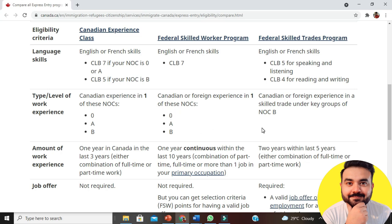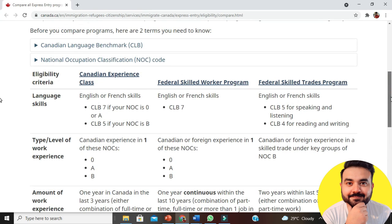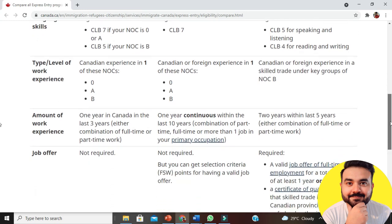And the eligibility criteria for the FST program is that your experience must be under skill level NOC B. So if you have a NOC B, then you can be either a Federal Skilled Trades worker or a Federal Skilled Worker, depending on the NOC code exactly and what your English skills are and what your other details are. Now let's continue reading so that you can differentiate everything.